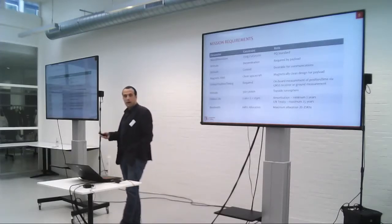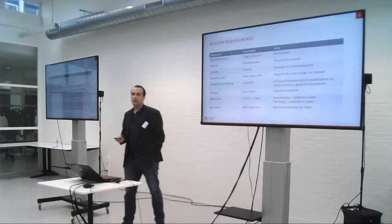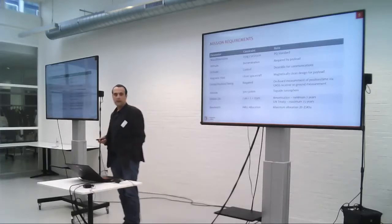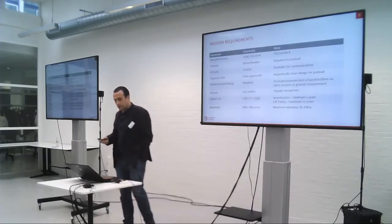Altitude. We have a bit of a constraint in terms of altitude. I mean, we know what the altitudes are. However, for the impedance probe to function, it has to be somewhere in the topside ionosphere. Because if not, the measurements would not be optimal.